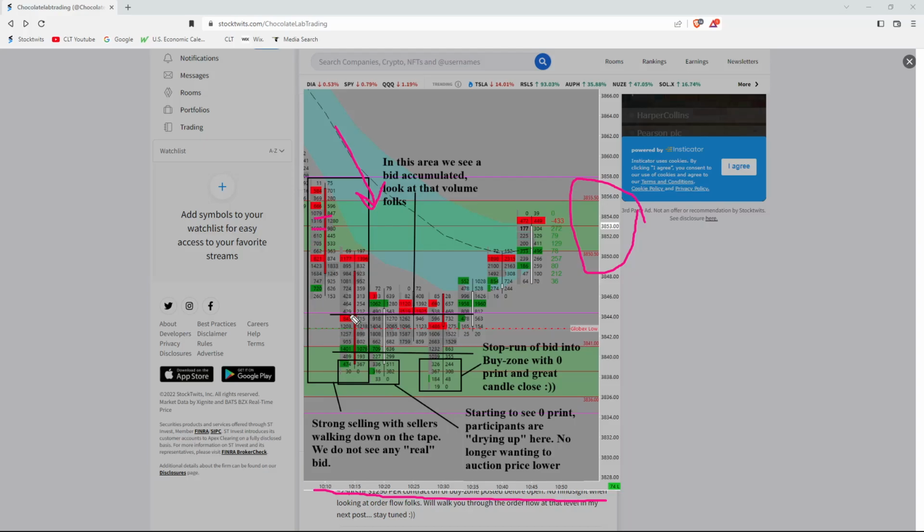Now, when we come down into here, yes, we still close at the lows, but we have a zero print, signaling to us that participants are slowing down over here. Not as many participants are willing to transact down here, so our eyes are now open. We're not looking to enter a trade, but we're definitely keeping a closer eye on the tape.